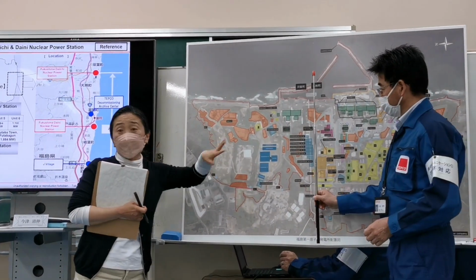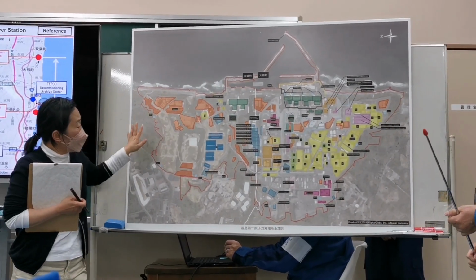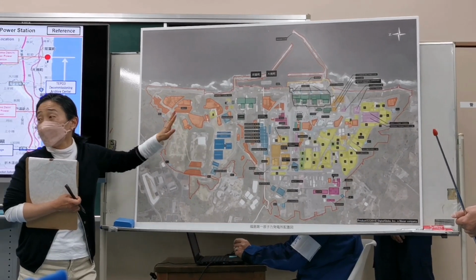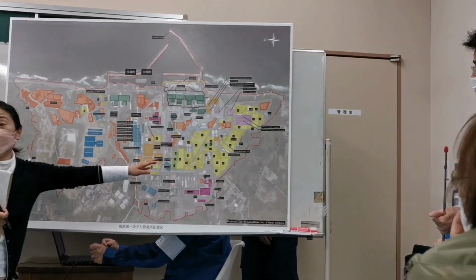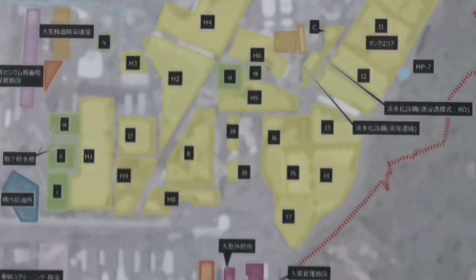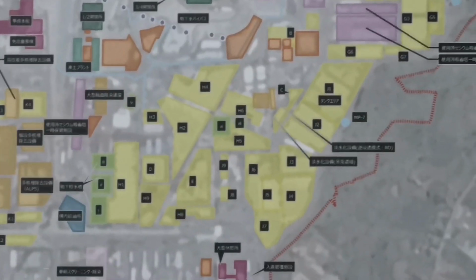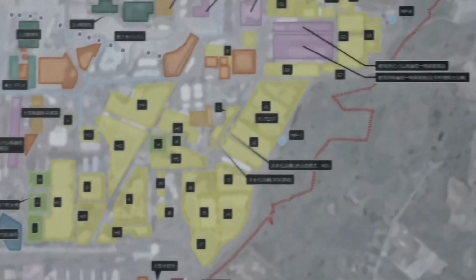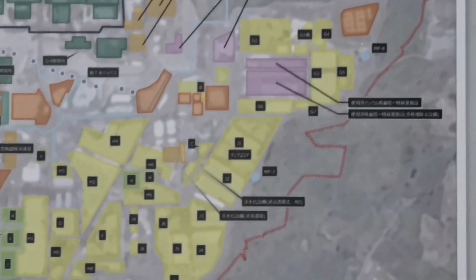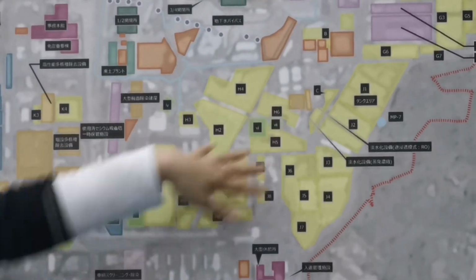But the Futaba area, because the reactors didn't have an accident, this area has not been paved. You can see much soil surface. And now this area will become the storage area for the contaminated material from the reactors. The yellow zone is the water tank area to keep the purified water from the reactors. The contaminated water will be purified by several equipment and we store the purified tritium water in this zone, the yellow zone.